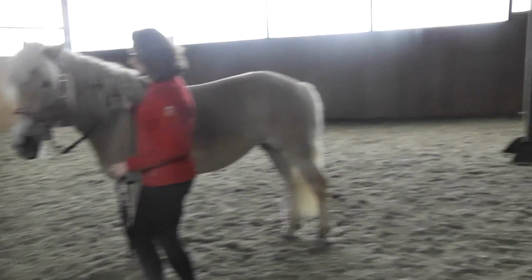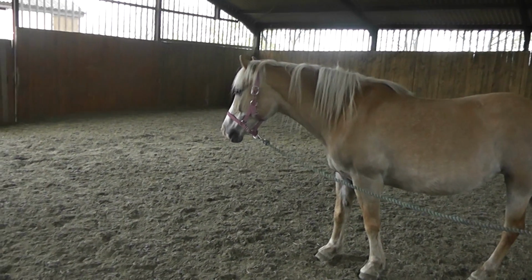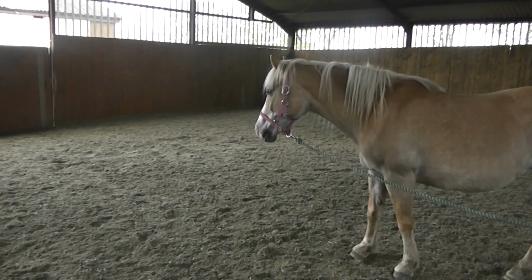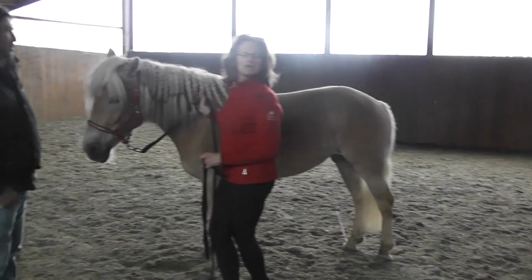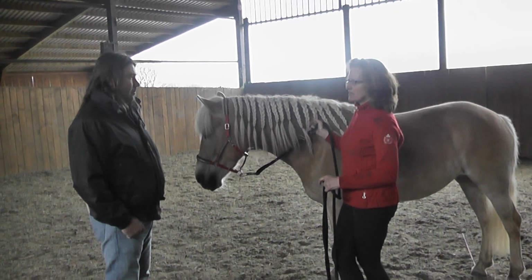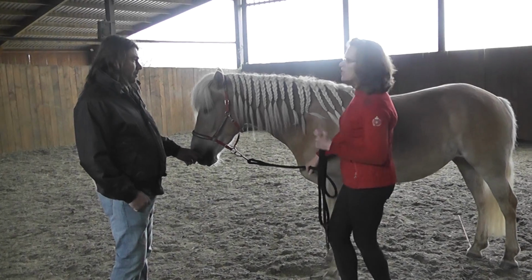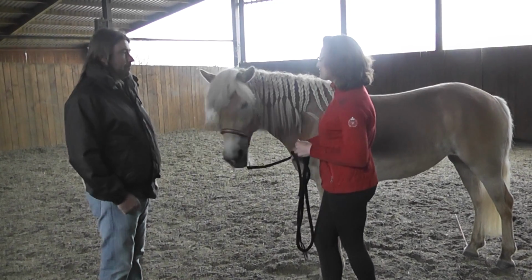Farrah is not old in Haflinger terms, but she's 17 this year. Okay, I imagine they're much the same as most ponies. They go on to a great old age. They do, yeah, about 30, 35, some of them will live to. It's quite surprising. But you imported this one, didn't you? No, she was the import. Oh, she was the imported one. This one was bred in this country.